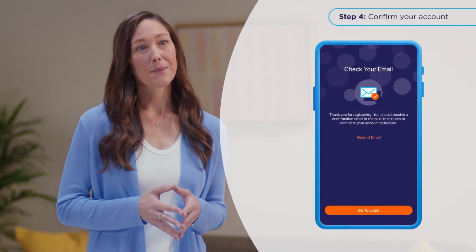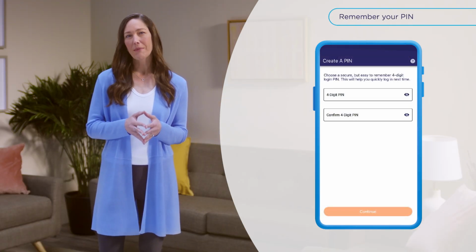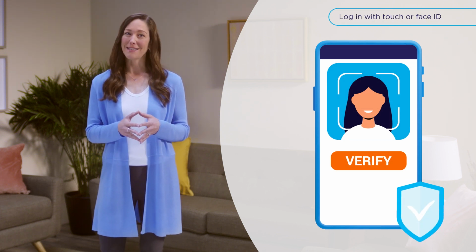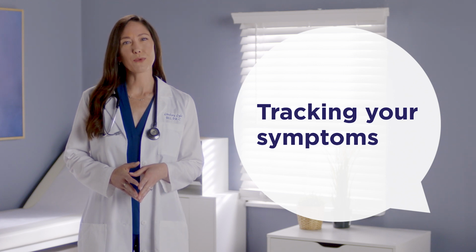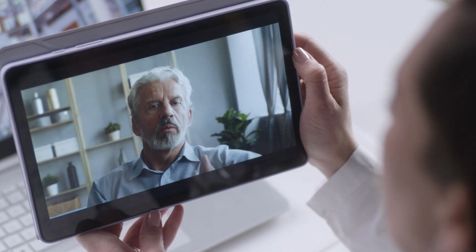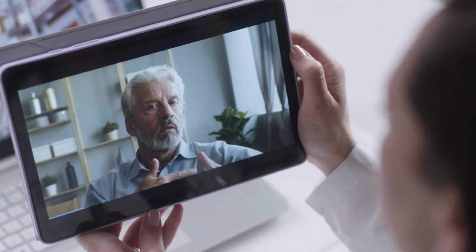You'll be asked to choose a PIN. You'll have to enter your PIN each time you log in, so you may want to write it down. Or, if you have a smartphone or tablet, you can log in with Touch or Face ID. And that's it. You are ready to go. The Voices of MPN Mobile Tracker app will help you regularly keep track of your symptoms in one convenient place. And it can help jog your memory when you're at your next appointment with your healthcare professional, so you'll be prepared to get the most out of your visit.